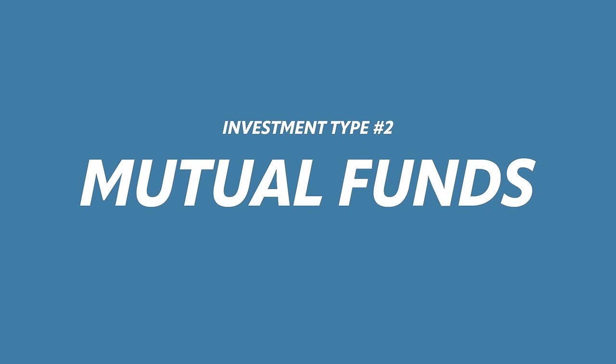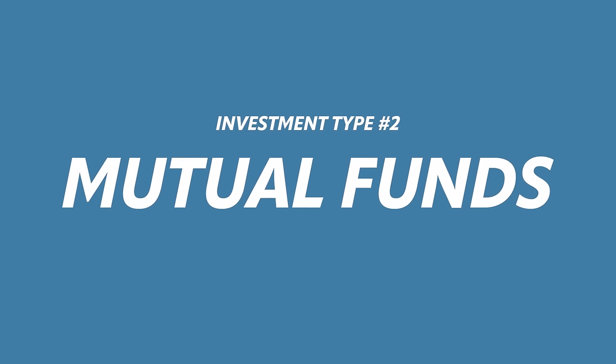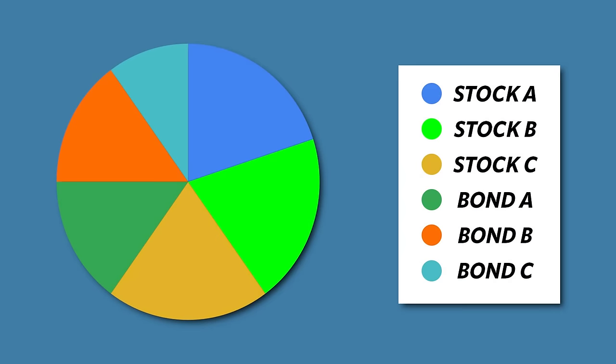But a stock is a type of investment that you can own under one of these investment umbrellas or investment account types. The second way to invest in Canada, and this is probably the most common way that people get into investing, is through mutual funds. Mutual funds are most common through your bank or large financial institution. What a mutual fund does is it pools a bunch of stocks and a bunch of bonds together in one.